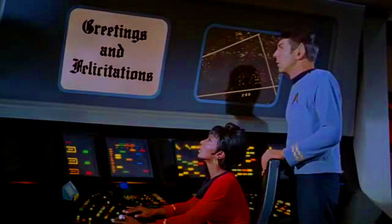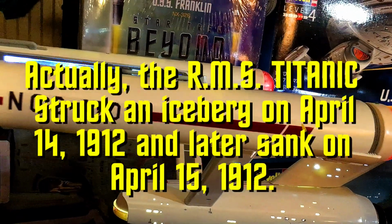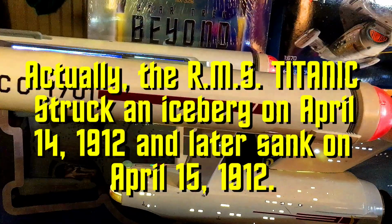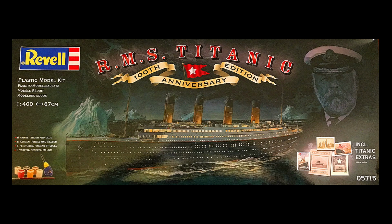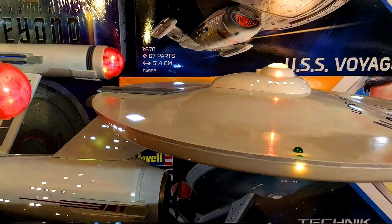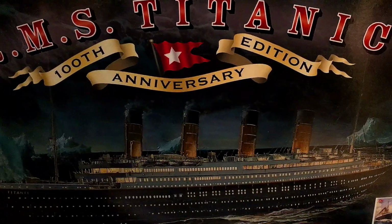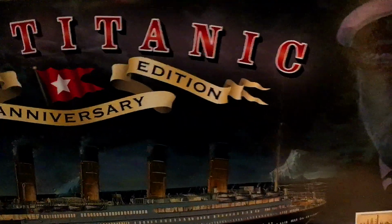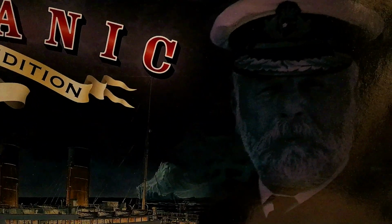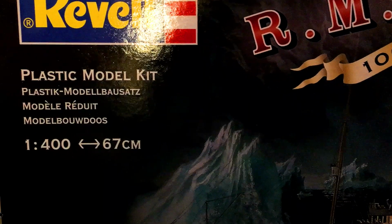Today is April 14th, 2021, and today is the 109th anniversary of the tragedy of the sinking of the R.M.S. Titanic. So what I want to show you guys today is a special commemorative model that Revell had made. This one goes back to 2012. This was for the 100th anniversary of the Titanic, and I'd like to show you the 1/400th scale 100th anniversary edition of the R.M.S. Titanic. You can see you've got a ghostly image of Captain Smith on the side of the ship, made by Revell, plastic model kit, 1/400 scale.